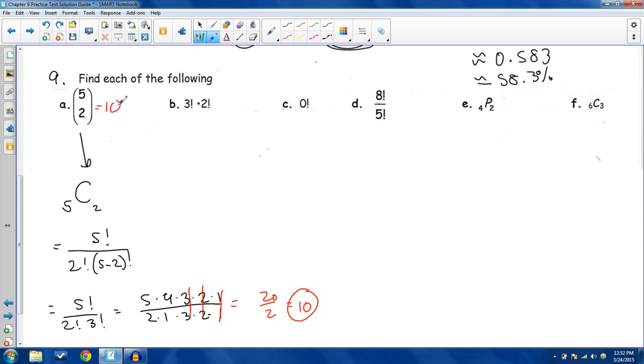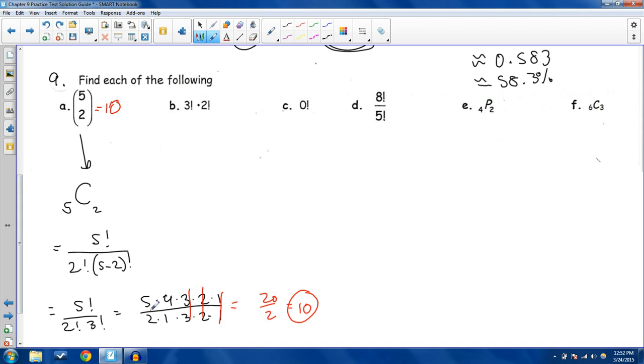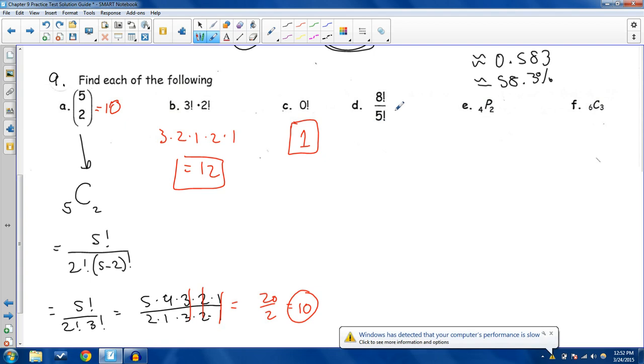Just want to make sure that you cover all of your bases, that you know for sure what's going on. 3 factorial times 2 factorial is 3 times 2 times 1 times 2 times 1. 6 times 2 is 12, so that's going to be 12. 0 factorial is 1. I still haven't looked up why that is. Once again, I know why it needs to be, but I don't know why it actually is. There's a difference between the two. I'm not seeing the reason behind that when they created this shorthand rule for multiplying down your numbers. I know why it needs to be, though.